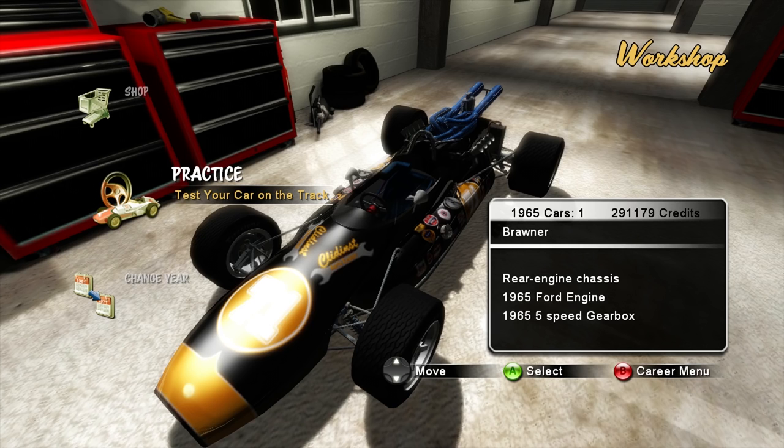Now, I haven't rested on my laurels. We are not going to be racing with my 1964 weapon, which was the Hallebrand chassis. No, we have upgraded to a 1965 chassis. This car is called a Brawner. Of course, the Brawner in it is for Clint Brawner, the designer of the car. It also may be known as a Brawner Hawk, though that's not until a little while down the line.